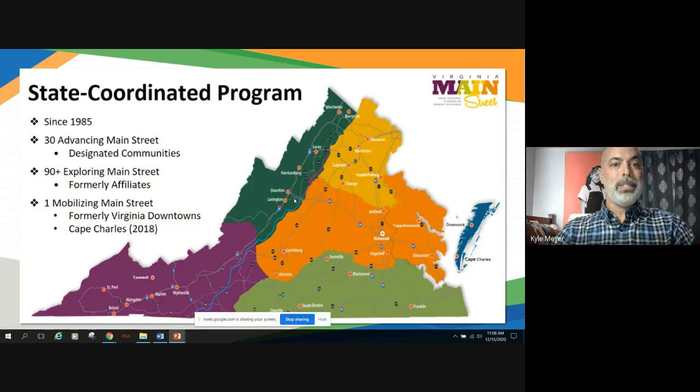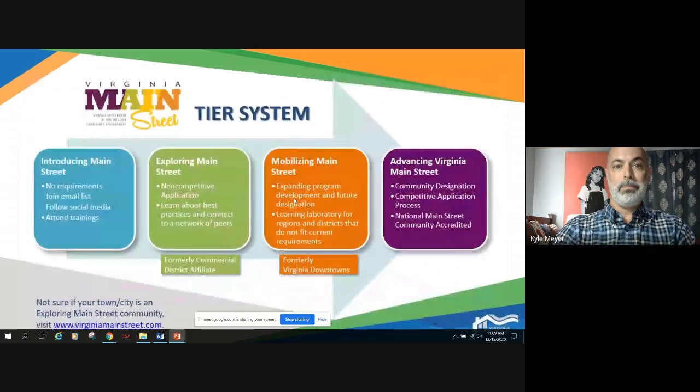Now that's a new tier name. It is formerly the affiliate program. And then we've had one mobilizing Main Street program. So that's formerly the Virginia Downtowns program, and that was Cape Charles in 2018, who has now successfully moved through that program and is an advancing Virginia Main Street designated community.